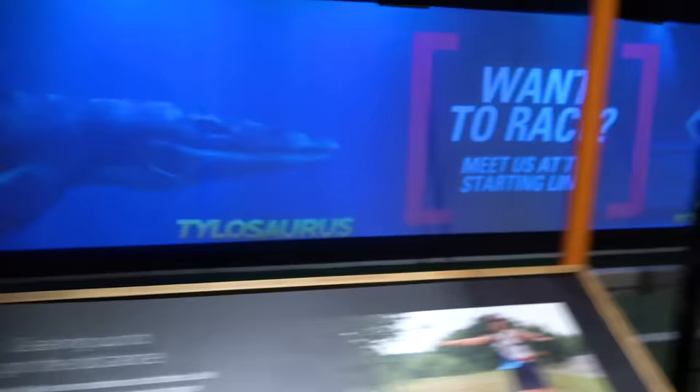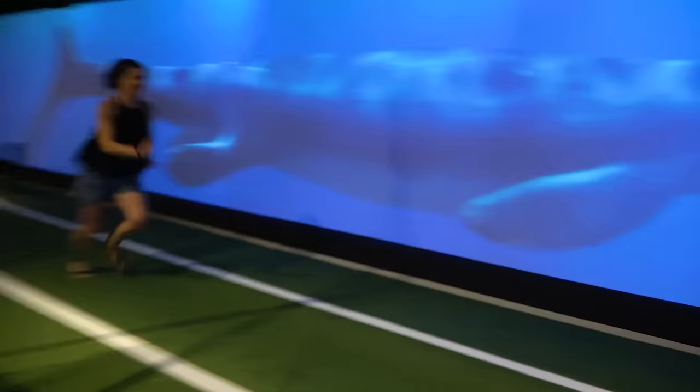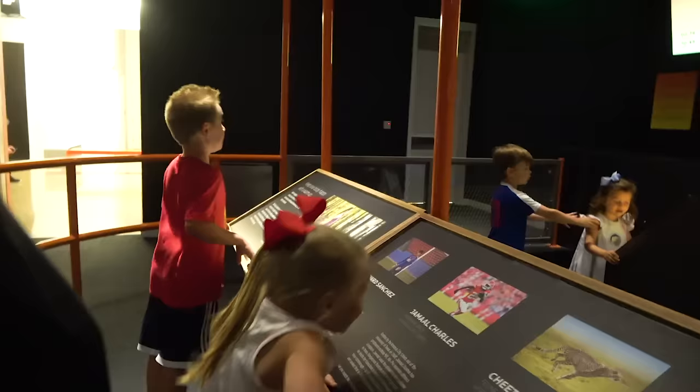Close. Mom and Ava are about to race against the whale. See who wins. There comes the whale. Whoa, it's fast. 2 seconds, 3 seconds, 5 seconds. You were just a second behind the whale. And then I'm gonna race Jamal Charles. You are? Yeah.